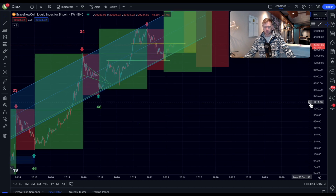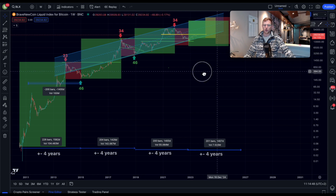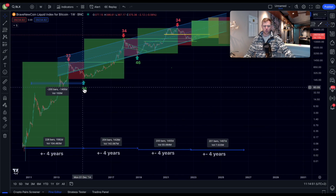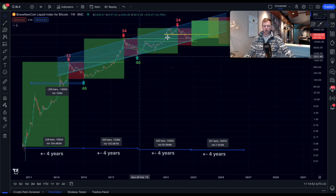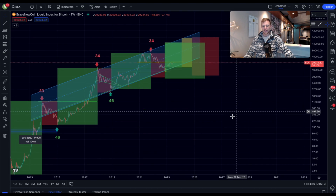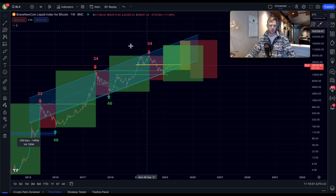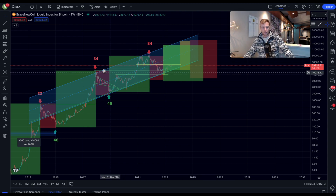Let me zoom out a little bit because we have two green boxes. You have like 33 or 34 months. Let's just go with 34 because 34 has been occurring 2 times. So it might be a little bit earlier than this exact month, but maybe also not, right? Maybe we just replicate the 34 month mark.